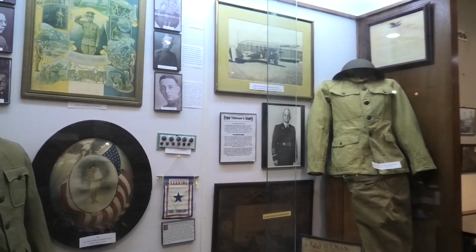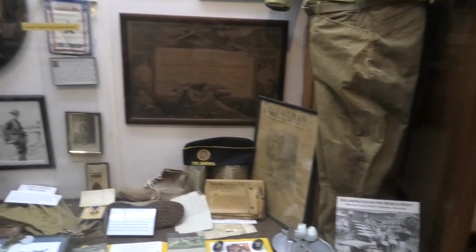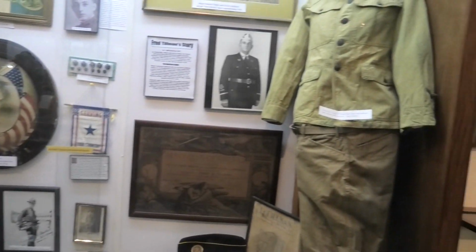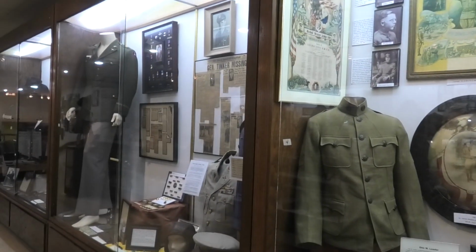Yes, it's a must see if you're in the area. And it looks like there's memorabilia from probably some military history, World War One. Yes. It looks like here, maybe World War II down here.